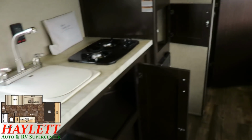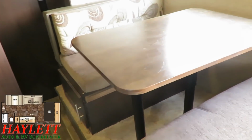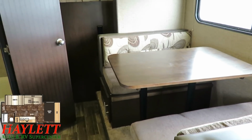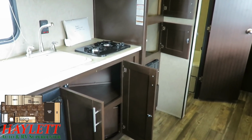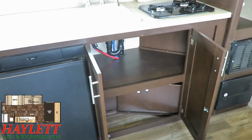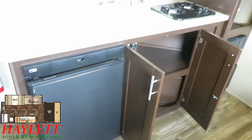Today's Cherokees will actually have a matching material over here on the dining area, although this is actually a very nice hardwood tabletop that is lightweight. The only hiccup with that is if you scrape stuff across it, you'll tend to see signatures of that left on the surface of that table, which is one of the reasons that they moved away from it in recent years.